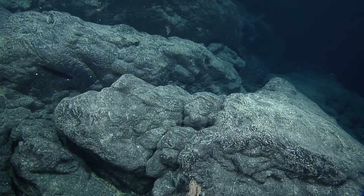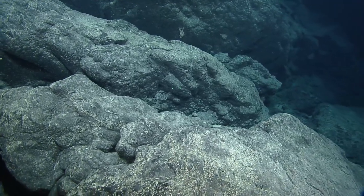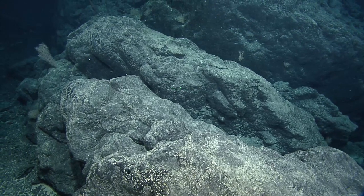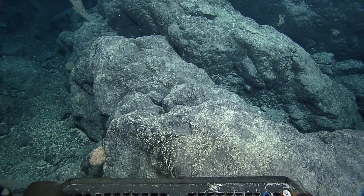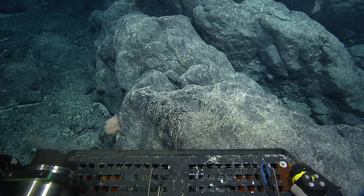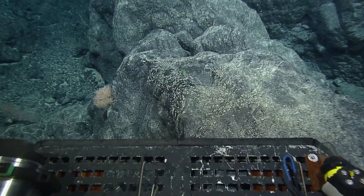We've been moving up along the western side of the ridge, taking a look at the geology here. It's mostly a lobate lava flow that has manganese crusting on it. We're looking for a sample of some of this rock that's loose when we come across it. We're trying to find one that's more angular without a lot of the manganese crust on it, so we're going to keep our eye out for that. And also documenting the type of biology that's growing on these rocks.